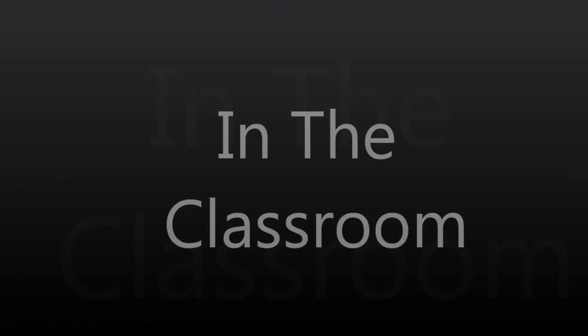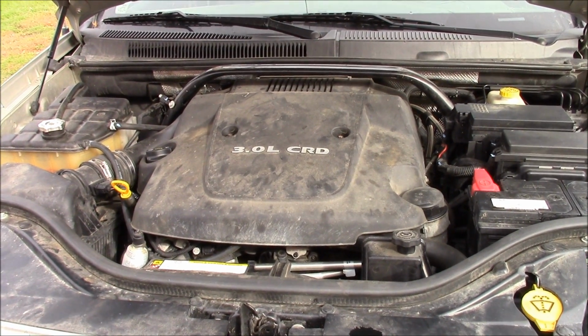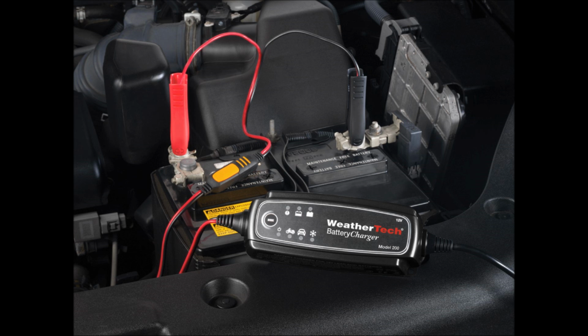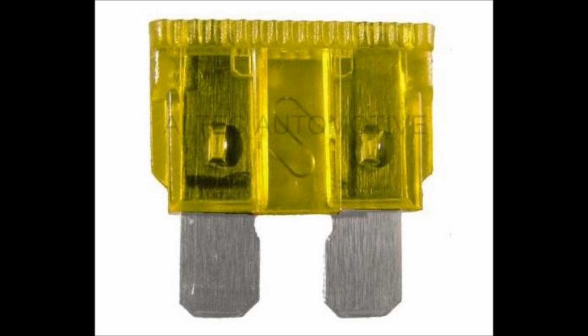This section is intended for people who do not have a whole lot of experience with electrical diagnostics, but the diagnostics are not hard once it's broken down into sections. Here are some of the preliminary steps. Make sure the battery is fully charged and check all the fuses.